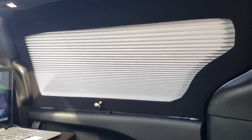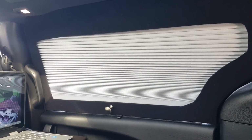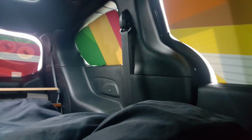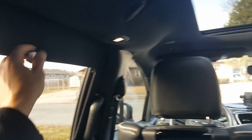This was not easy. This was very difficult for me to do. I tried real hard, messed up several blinds, and these blinds are expensive. And eventually I gave up and said screw it, and started just sticking cardboard in the window. But then I got back from my last trip and said, okay, I'm gonna try it again. And I'm so happy I finally got it done, and it finally works.